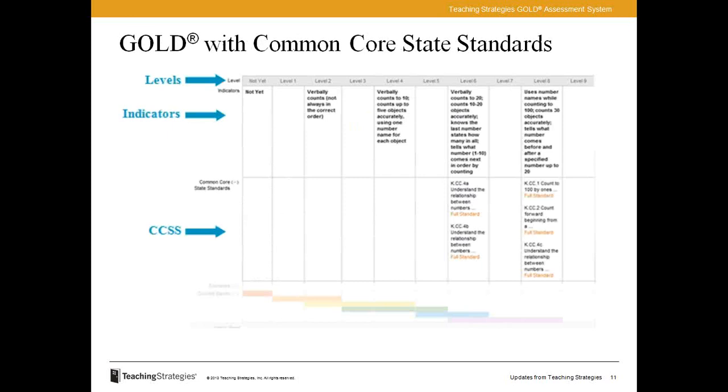Another feature that was released in the fall of 2012 is the option to use Gold integrated with the Common Core state standards. On the screen here, what you're seeing is the Gold that you're used to looking at, the levels across the top and our indicators. For those customers that are using Gold now, a lot of them are using Gold for kindergarten entry assessment or just Gold for kindergarten. They have chosen to use this version of Gold that has the Common Core state standards integrated. And when those users are logging in, they're seeing the progressions with the Common Core elements embedded into the progressions.